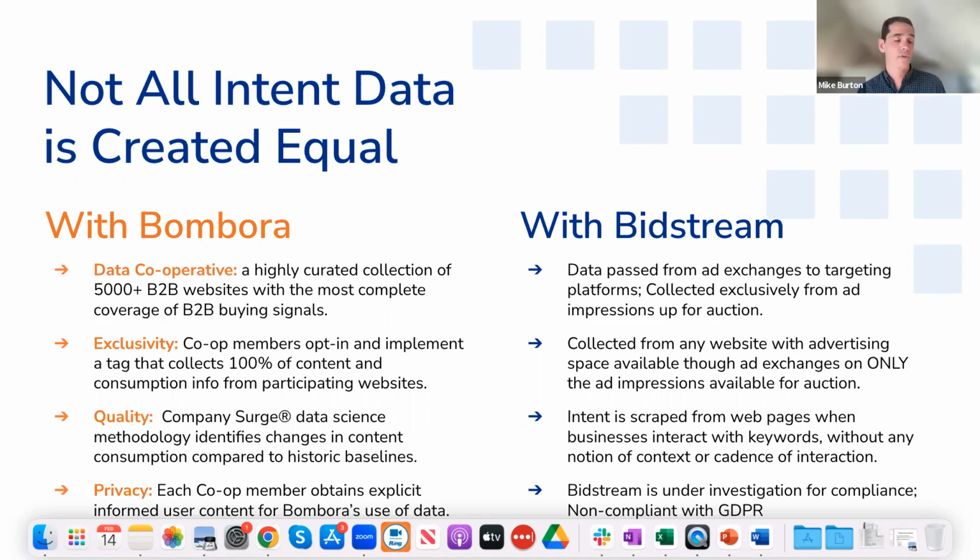Mostly for folks on this call, you probably don't care. You want data that works. You want data that's getting you into deals. So we go through the time of curating the B2B research web so that it's real and accurate and gets you into deals. Whereas the bid stream stuff struggles to do that because it's just coming from broader websites that auction off their ads. So this is a technical topic, and if folks have more questions, happy to dive deeper.